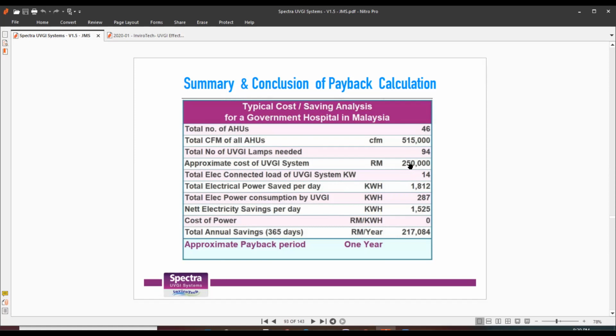and there are 94 UVGI lamps. There is electrical power saved per day of 1,008. And it has come to an approximate simple payback of around 1 year.